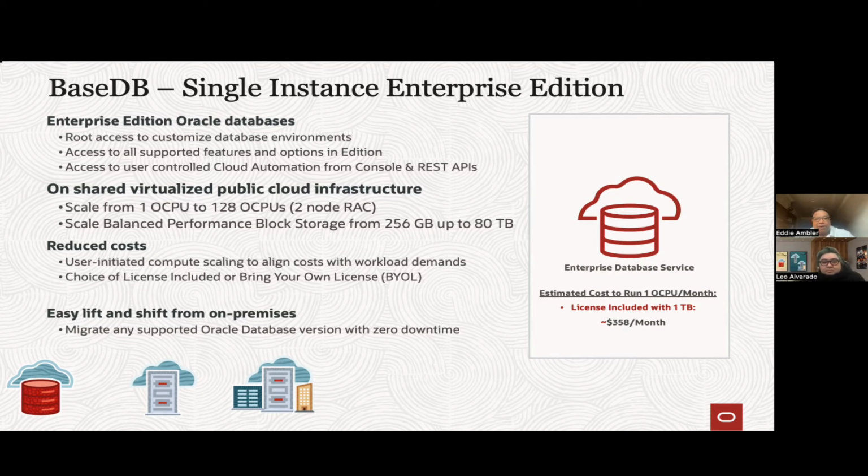Well, what about Enterprise Edition, right? Because I mentioned that. So what's really different here? Whereas Standard Edition was limited to a single node and 8 OCPUs, the Enterprise Edition is able to scale to 128 OCPUs across 2 nodes and actually leverage rack technology to give you the kind of HA that you might want to deliver for your certain applications.